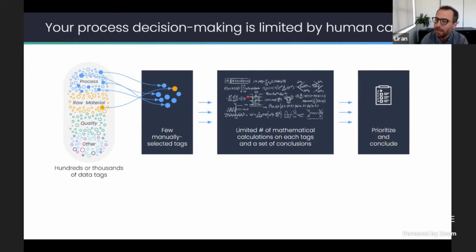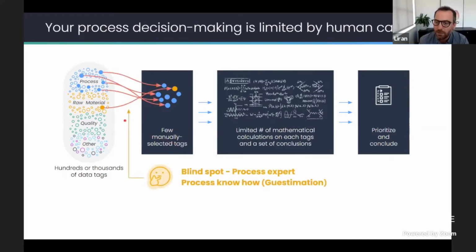So this is a good journey. This has actually led many plants to good optimization, but this journey has a glass ceiling, and it's due to the challenge in the early part of the analysis. The analysis is based on human experience and human knowledge. You are guesstimating when you choose the tags. You are simply not analyzing the entire data set, and you are missing relationships and important insights.